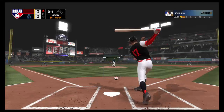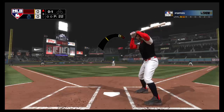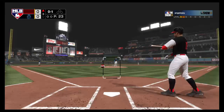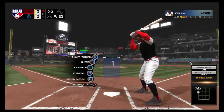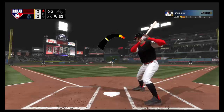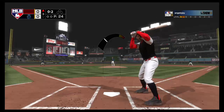Here's Greinke back to work now as he jumps ahead of the first man to greet him. It's strike 1. Lifted down the line in left. And this will wind up a foul ball. A windup and the 0-2 pitch.